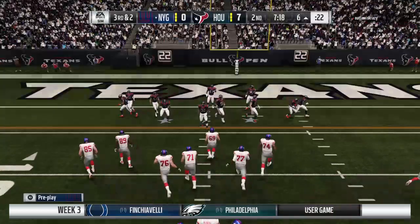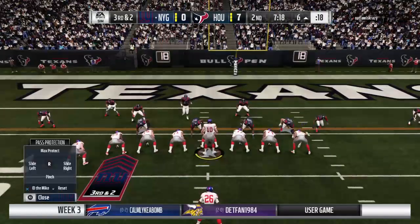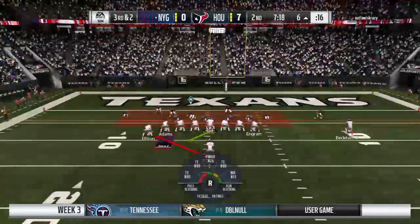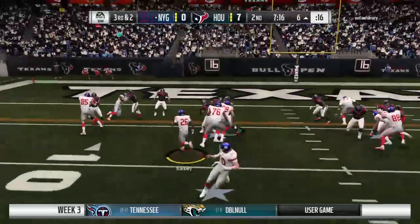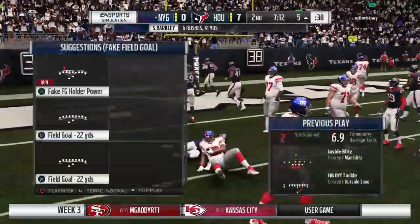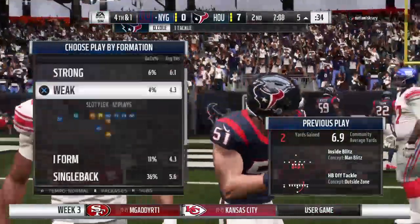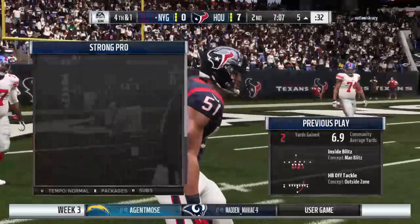After the incompletion, here now, 3rd and 2. They'll try to run for it with Barkley. And they'll get him down here at about the 5-yard line. He needed 3. He got 2. Now that'll set up an interesting situation here on 4th and a yard.